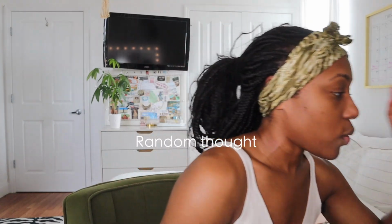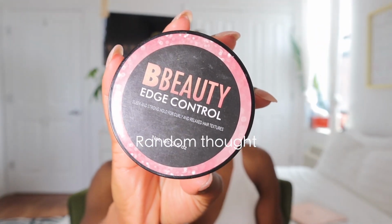I got a new edge control, y'all. This is it. And I don't know how I feel about it. I feel like it worked the first day, and then after that, it stopped working. Now, granted, it says to do it with clean hair, and my hair, but I mean, that shouldn't make no difference.